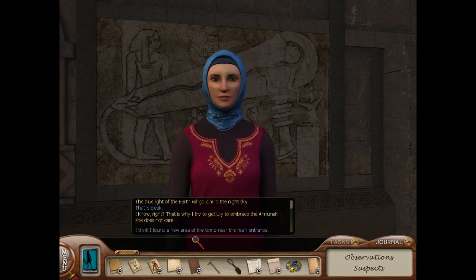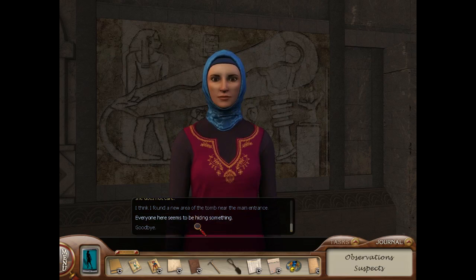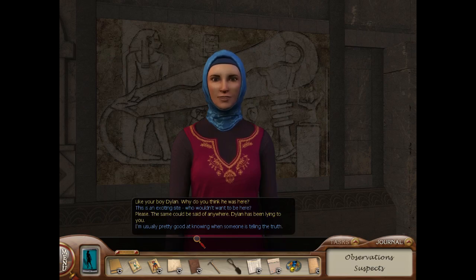When we confront Jamila, we learn her dedication to the Anunnaki was all just an act, and that she's actually at the tomb to try and catch Abdullah in the act of black market dealings. It turns out that Nancy is lucky to have Jamila on her side because the mystery would be impossible to solve without Jamila's aid and intel.